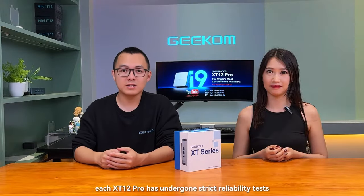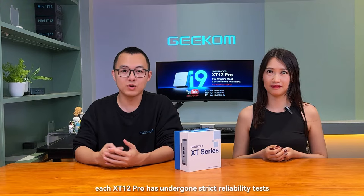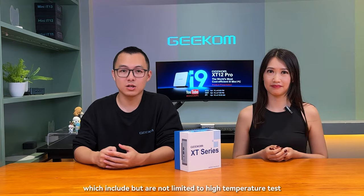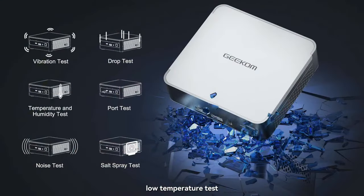Before hitting the market, each XT12 Pro has undergone strict reliability tests, which include but are not limited to high temperature tests, low temperature tests, noise inspection, dropping test, and I/O plug and unplug durability test.